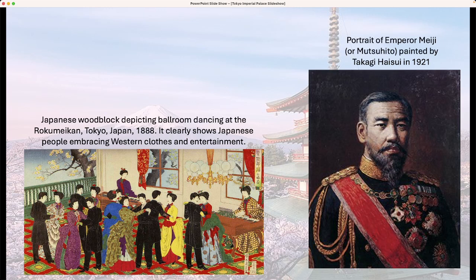They lost control of Edo, and a new rule was proclaimed, the Meiji Restoration Period, under a new ruler called Matsuhito, who took the name Emperor Meiji. And you can see a picture of him on YouTube if you want to. And with Emperor Meiji, there was a push for basically a total change to Japan, an opening up to Western ideas. And so they embraced everything Western.